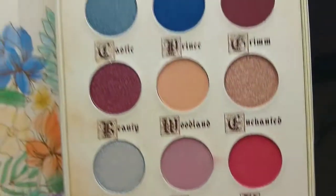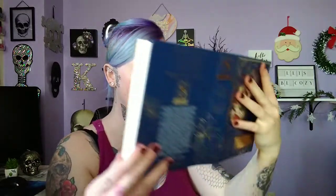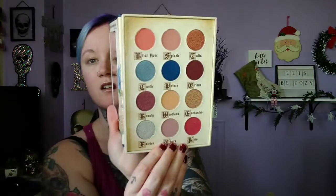So cute. Okay, so opening up the palette, it has this really big mirror here, which is nice. It says, life itself is the most wonderful fairy tale, and that mirror is huge. You could fit your full face in doing that, and it's a really good mirror. That is adorable. These shadows look very, very pretty. I'll do swatches for you guys. I do want to swatch this.